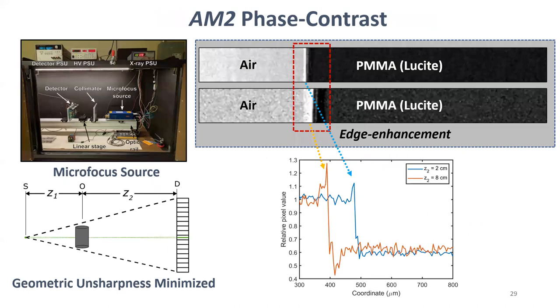Then later on, through the RTI grant process, we managed to get ourselves a little microfocus source. This is a Thermo Fisher Quebex. It's a 5 micron focal spot, 4 watts of power, very, very low power. But it doesn't really matter, because in the lab, we were okay to work with something like this. We made a small collimator, stuck the detector in, put the sample on the linear stage. And one of the first samples we imaged was actually these Lucite.